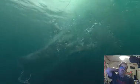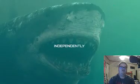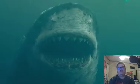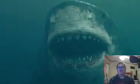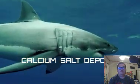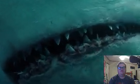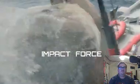These were mounted on individual jaws that were not attached to the skull of the shark. These moved independently. That's right, this adaptation of the jaws allows the shark to lift their head and thrust their mouth forward to bite prey. Some real-life sharks' jaws are reinforced with calcium salt deposits that give the surrounding cartilage more strength, allowing this shark to both inflict and soak up massive amounts of impact force.